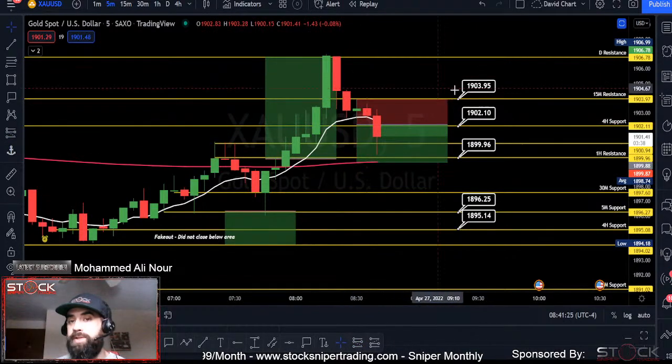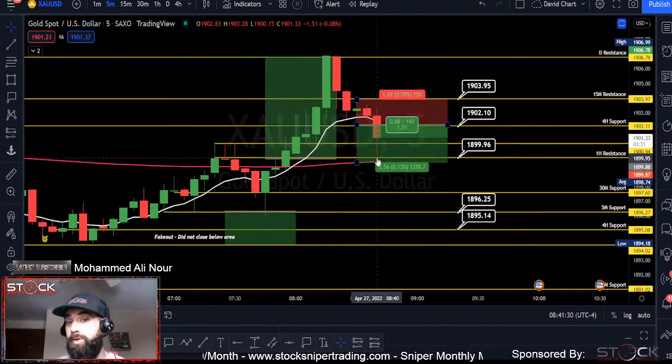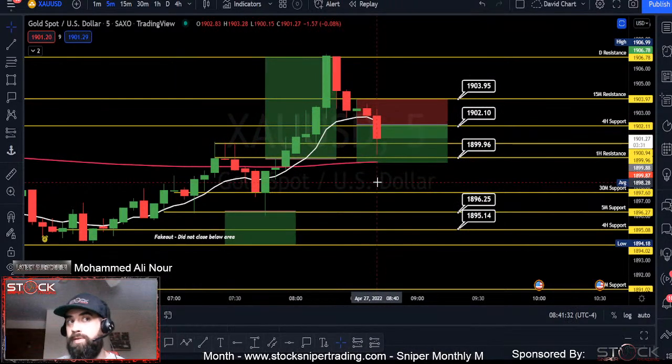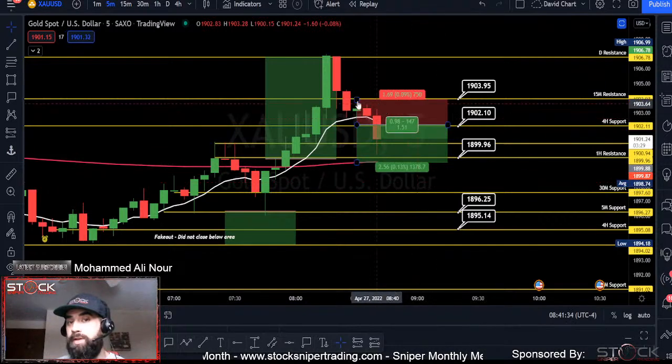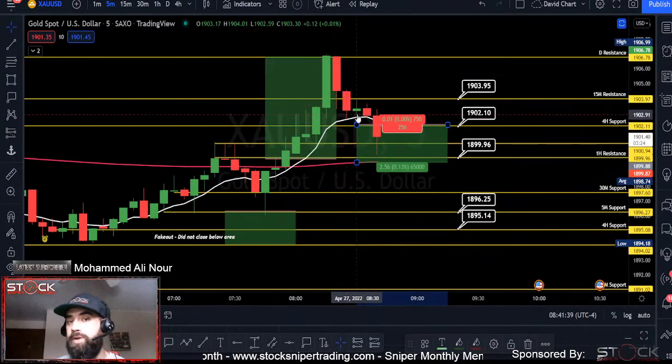That would be your stop loss right there, 1903, maybe 10, 8 pips. Look for a quick dump. It already did, so if you missed it, it's okay. Move your stop loss to break even if you want. If you're in from up here, it all depends on where you got in.